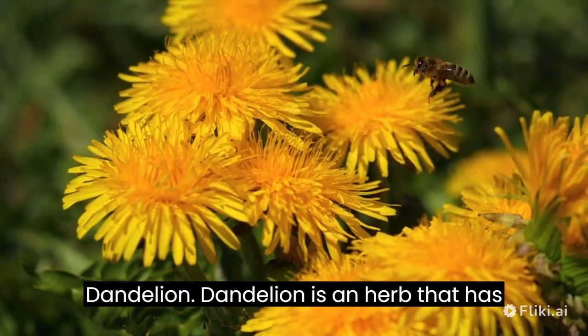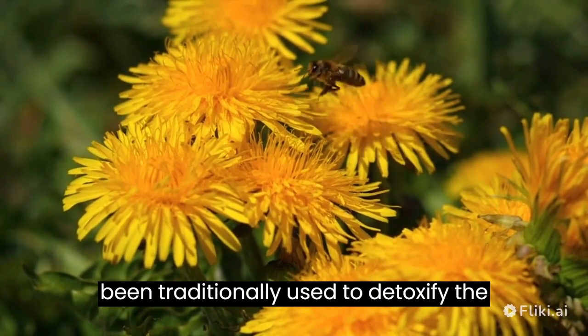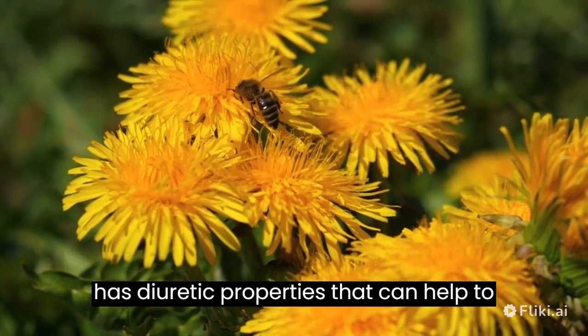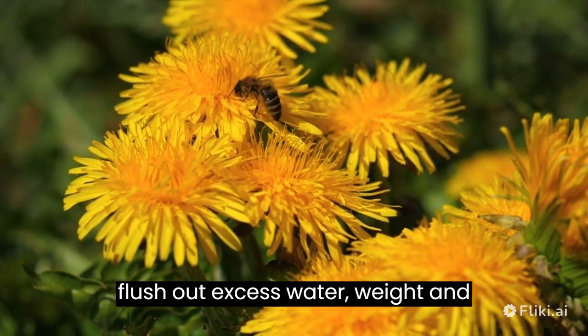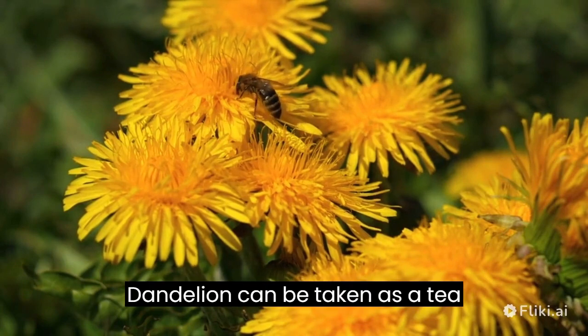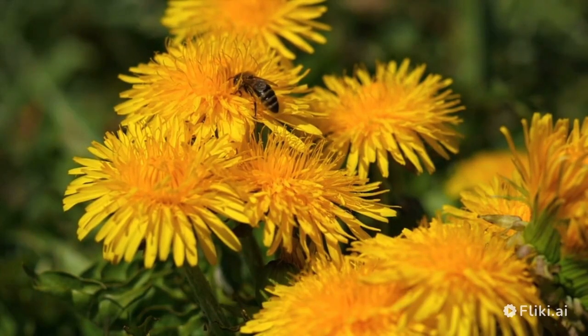Dandelion. Dandelion is an herb that has been traditionally used to detoxify the liver and promote weight loss. It has diuretic properties that can help to flush out excess water weight and toxins from the body. Dandelion can be taken as a tea, supplement, or tincture.